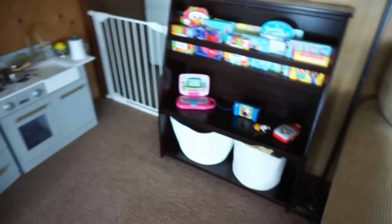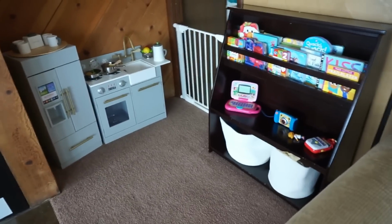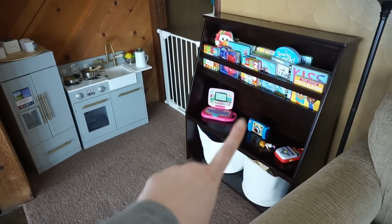If you come over here, we have their other little section of the house, and this is a bookcase from Target.